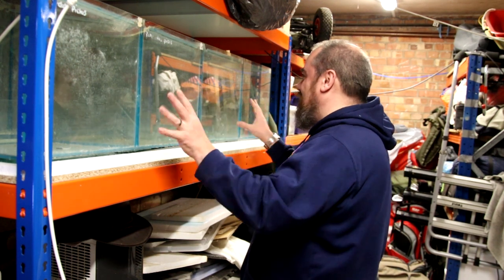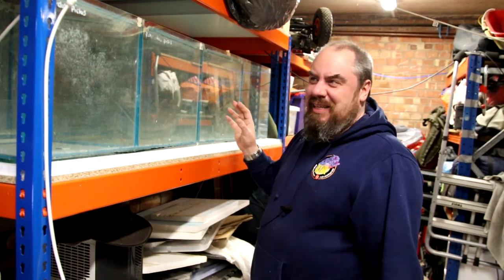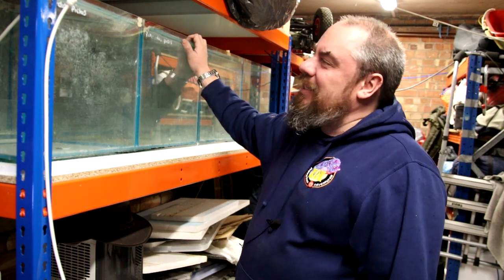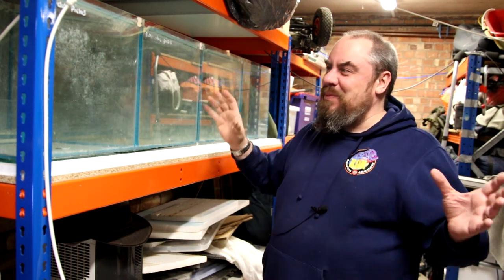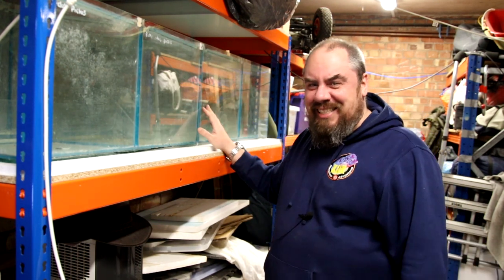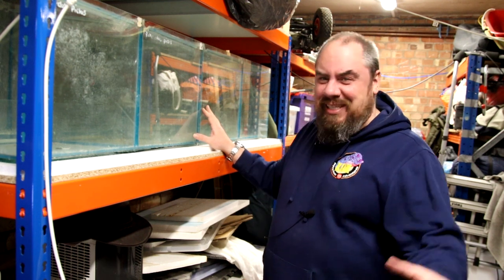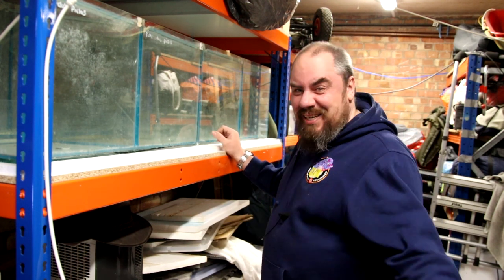I've seen these tanks before. I keep seeing them popping up on Facebook, even as far as a couple of years back, someone was selling a load of them. I don't know whether they were from a shop or somebody's big fish room, but I've seen them pop up with like maybe 20 of them, and then 6 months later someone's selling 3 of them, then 6 months later someone's selling 2, and then I found these ones. So I don't know what the history of them is.